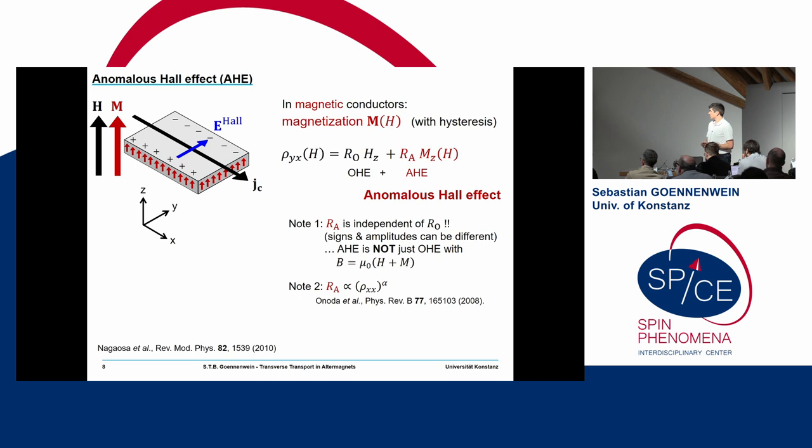So can I ask a question? Sure, please. If you go back, it's also surely not the case that a single coefficient will relate the anomalous term to the magnetization, right? There are many cases where you have a different width of hysteresis loop in the anomalous case than you do in the magnetization. Yes. And really what the magnetization is doing is breaking time reversal and allowing an anomalous Hall term. Right? Yes, yes. I'll come to that point. Thanks very much. That's fully correct.